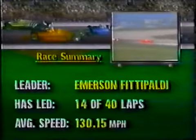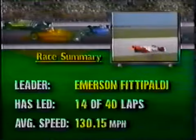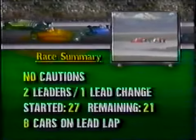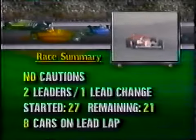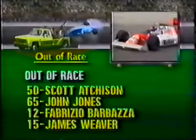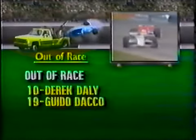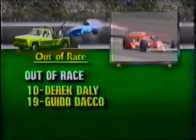Let's take a look at the summary of action thus far. We have it with 40 laps complete. We're running on the 45th lap. Fittipaldi now the leader. And we are still running on a record pace of 130 miles an hour. The race record is 128 miles an hour. That also held by Emerson Fittipaldi. No full course cautions, a couple of waiting yellows in individual places. 21 are remaining of those that started this race. And 8 cars continue to run with Fittipaldi on the lead lap. Out of the race, Scott Atchison, John Jones, Barbatza being reported out, as is James Weaver. Derek Daly had his problems, and Guido Dacco with engine problems.